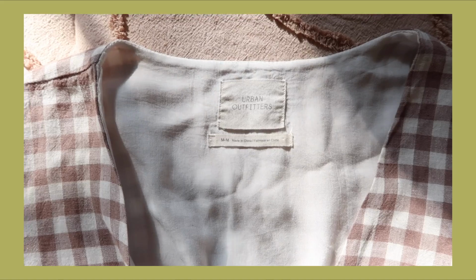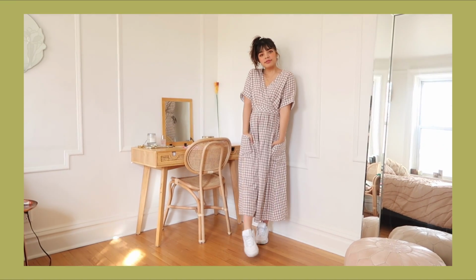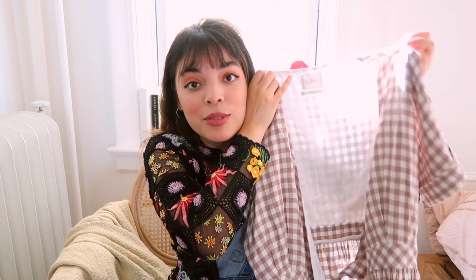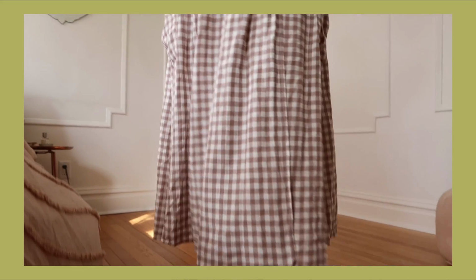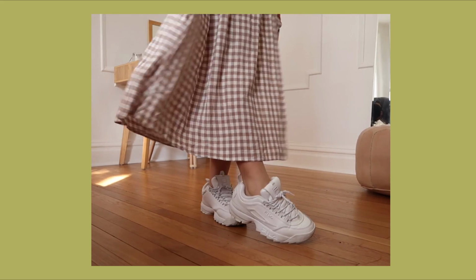And then going up just a little bit of the price point, I have this beautiful Urban Outfitters tan gingham wrap dress. So it's really easy to pop on. You don't really have to fidget with it too much because the silhouette is very simple. I love how soft and airy the fabric is, and it's just one of those things that you put on and you immediately feel beautiful in it. I could also just see myself wearing this with like a white turtleneck underneath and my big Fila dad shoes.